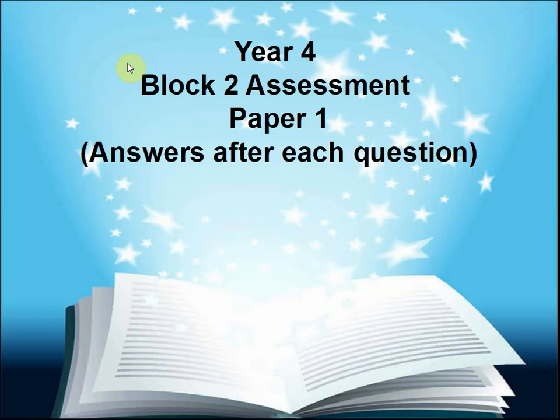Peter from First Maths. Today we're looking at Year 4, Block 2, Assessment 1, Paper 1. Answers after each question. Let's go.